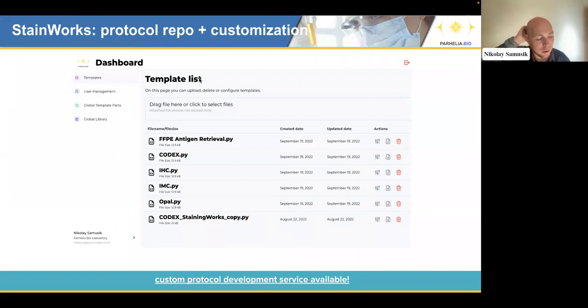The thing that we ran into when we did our early round of instrument testing was that the users were asking if there was a way to obviate the need to have Python protocols on the OT2. It seemed there was a hesitation for some people to learn how to work with Python and how to modify the Python scripts in order to do the robotic runs. We also thought it would be very nice to have a centralized repository of all the protocols. So we've created a piece of software called StainWorks, a SaaS software that lives in the cloud. We're going to be offering a free trial account to all of our users.